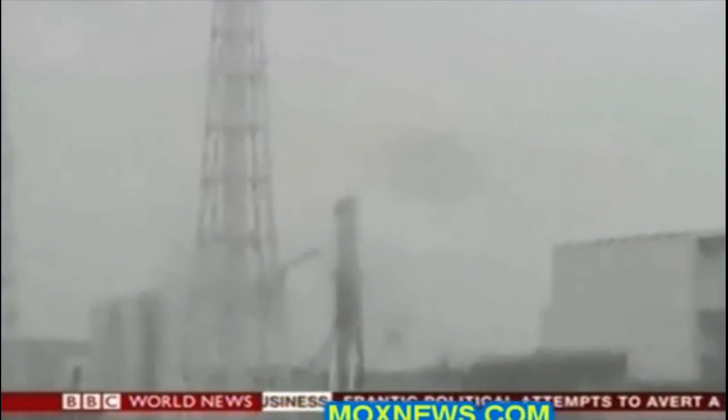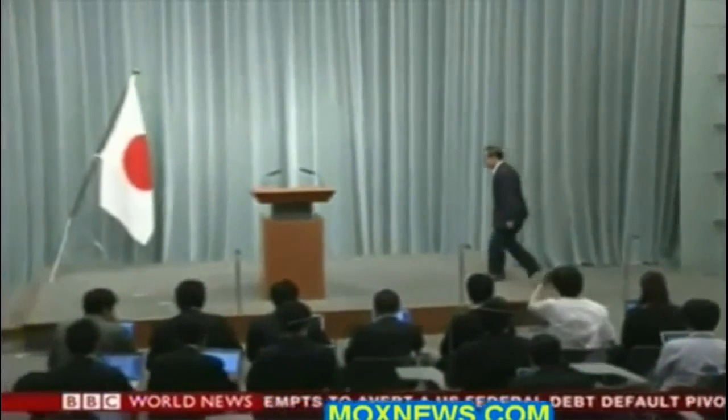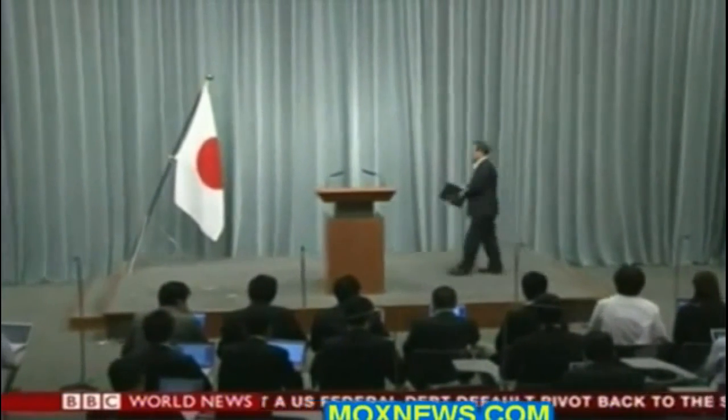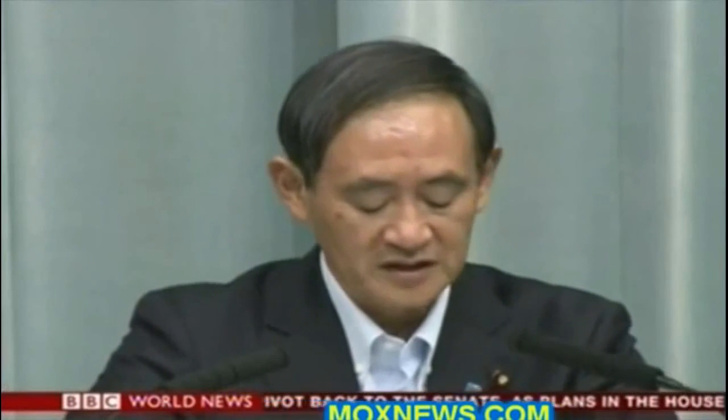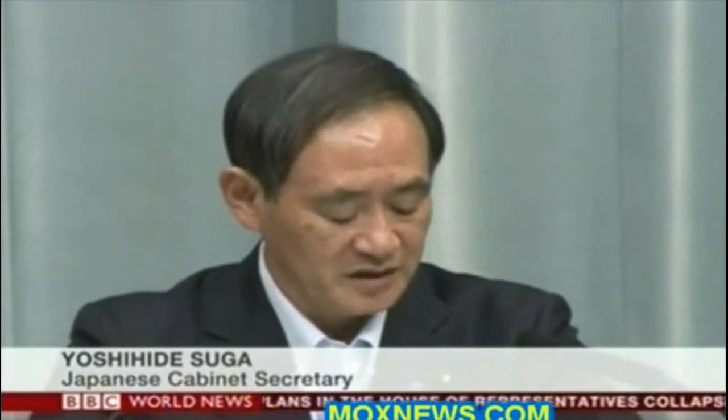As torrents of rain drenched the crippled Fukushima nuclear plant, the operators pumped out tons of rainwater to try to avoid further flooding. While back in Tokyo, the authorities tried to reassure the public that everything was being done to respond to the effects of the storm. We've held a meeting of the relevant ministries and will do everything in our power to deal with this situation.